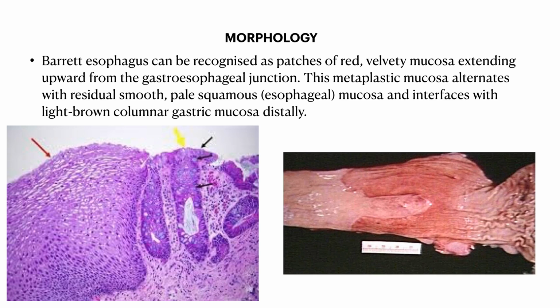And as you can see in the histologic photo of that scenario, it has the interface between the stratified squamous epithelium and the columnar epithelium with goblet cells of the gastric mucosa, the interface between those two.